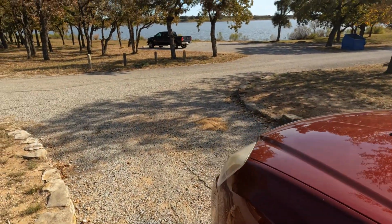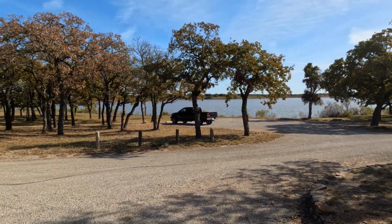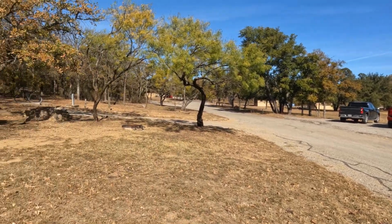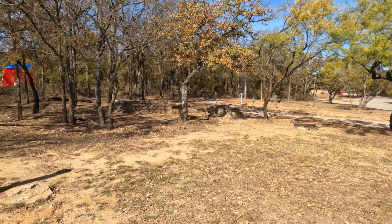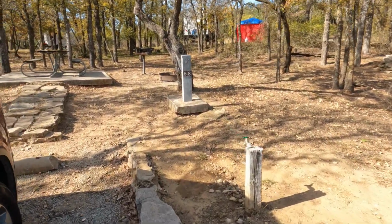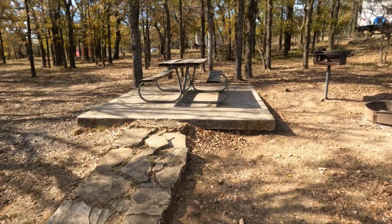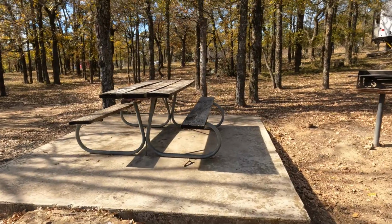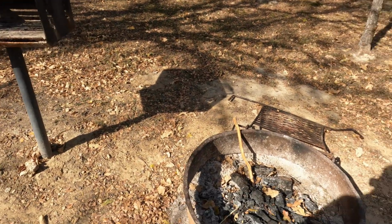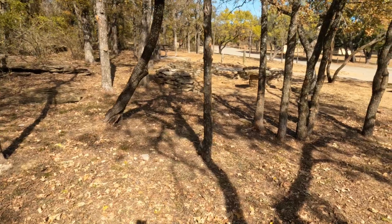So, as you can see, got a pretty good view of the lake, and there's a few people here. A little volleyball court over there, and the campsite here. Hopefully it doesn't get occupied while I'm here, but this site has water and electric. Nice little rock path up to the picnic table area. The picnic table has seen better days, but it'll do. Barbecue grill, and a nice little fire pit.